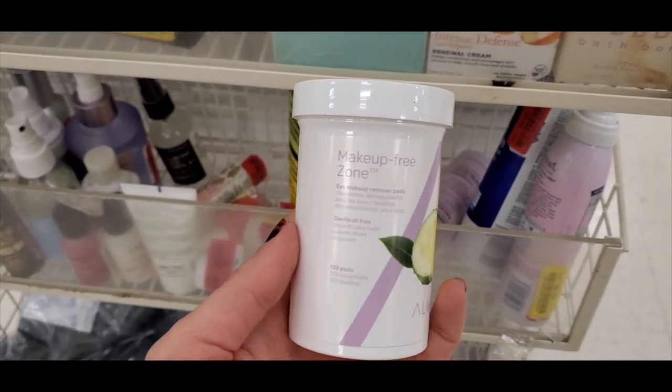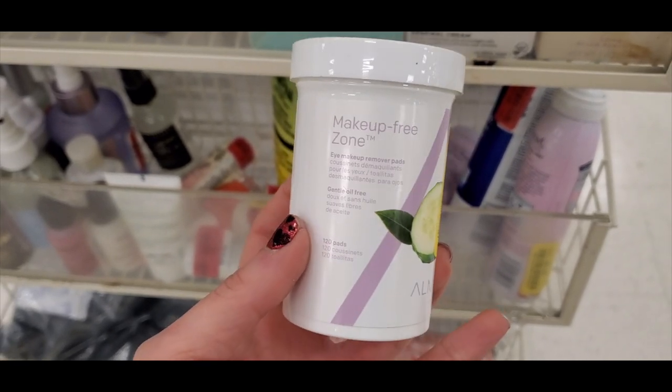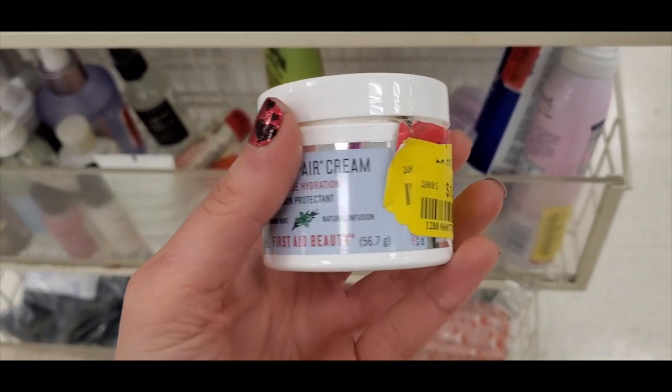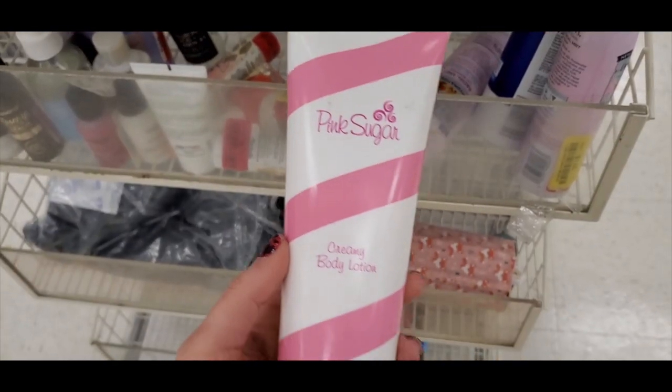I found in the clearance section these Almay makeup wipes. These were only 50 cents. I thought that was a great deal. I also found the First Aid Beauty Ultra Repair Cream for only $1. I don't know if it was tampered with, but just wanted to share that.